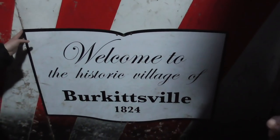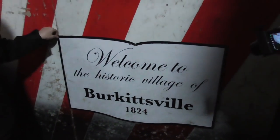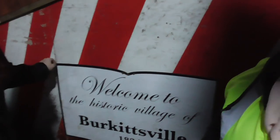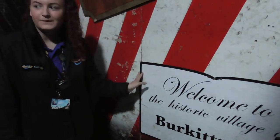Does anyone recognise the sign? Hold on. Welcome to... No. Hold on, is that... It's not from... No, I was thinking Candle Creek Wildway. Does anyone else recognise the sign? Oh, take a picture. Taking selfies. I do recognise it. Do you guys recognise the sign? I recognise it, but I don't know where it's from. Go on, Craig. From Blair Witch.